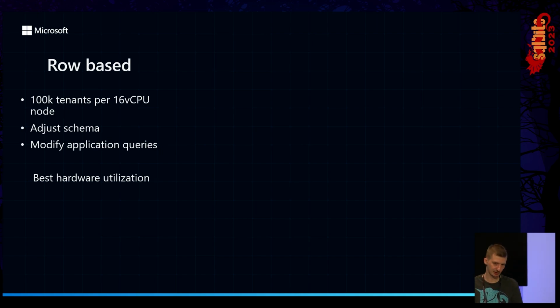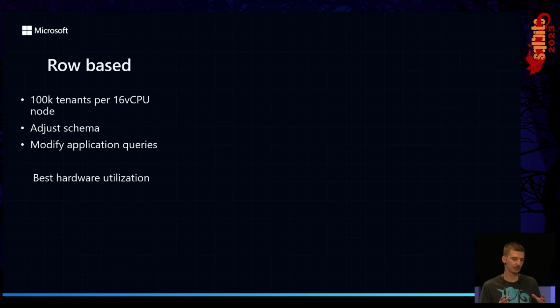So with row-based sharding, with PostgreSQL, a back-of-the-napkin calculation shows you that you can have 100,000 tenants per 16 vCPU node. And the drawback of that is you have to adjust your schema, and you have to modify every query of your application to contain that distribution key so that you can narrow down your queries to specific shards. And that gives you the best hardware utilization. This is the model that allows you to squeeze out the margins in a similar way that the email hosting providers did.